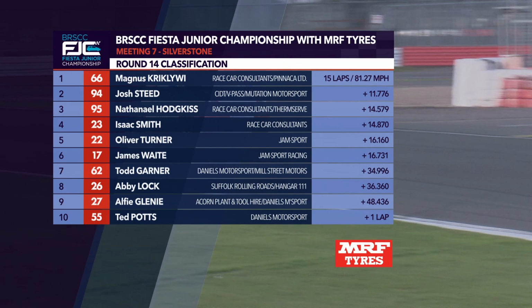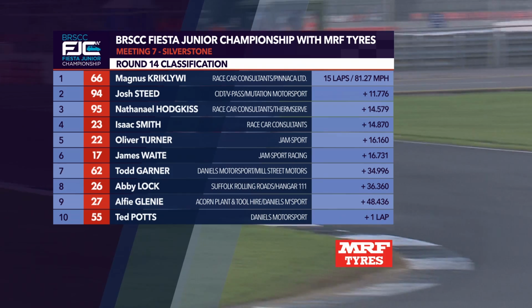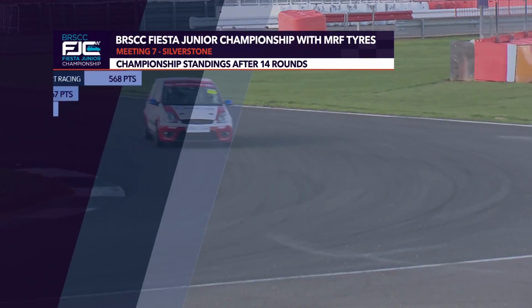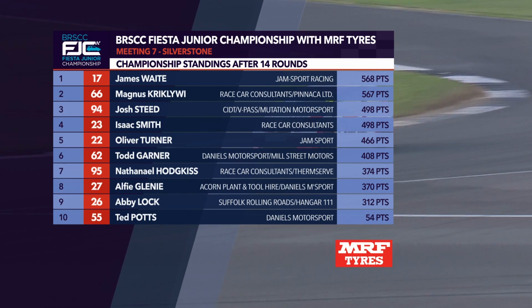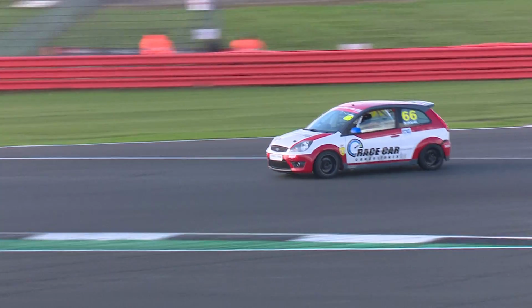Third for James Waite then, but he has been given a penalty, we are told. So it is Hodgkiss who comes home third in front of Isaac Smith and Ollie Turner. Waite is 7th from Garner, Locke, Glennie and Potts. In the championship standings, James Waite is now just 1 ahead of Krickleby, with Steed and Smith tied for 3rd. Turner is 5th ahead of Todd Garner. What a showdown it's going to be.